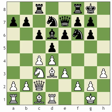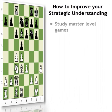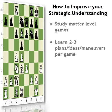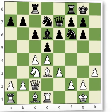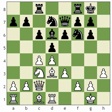I firmly believe that the best way to improve your strategy is to accumulate a lot of positional ideas through the study of various master level games. I think that if every time you study a game you can take away 2 to 3 interesting ideas or maneuvers that stuck out to you, then over time you can start accumulating these ideas and learn to use them in your own games. And hopefully this series will give you an introduction as to how that can actually really affect your level of play and your positional understanding.